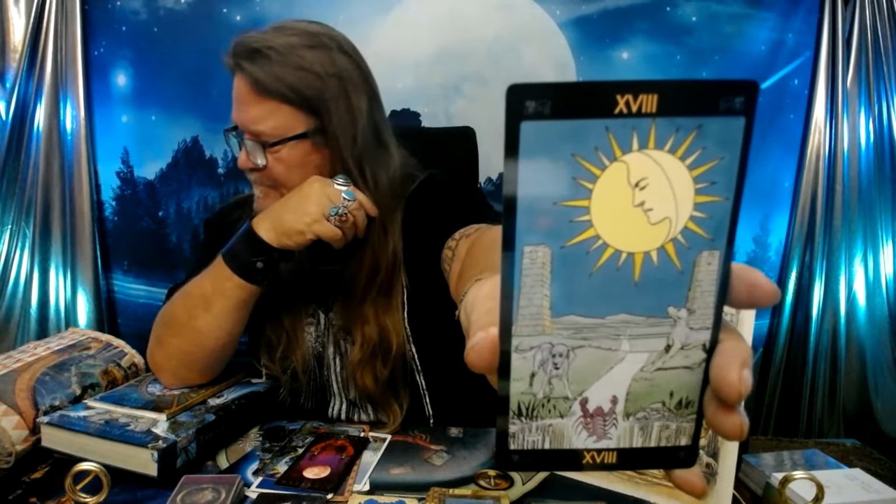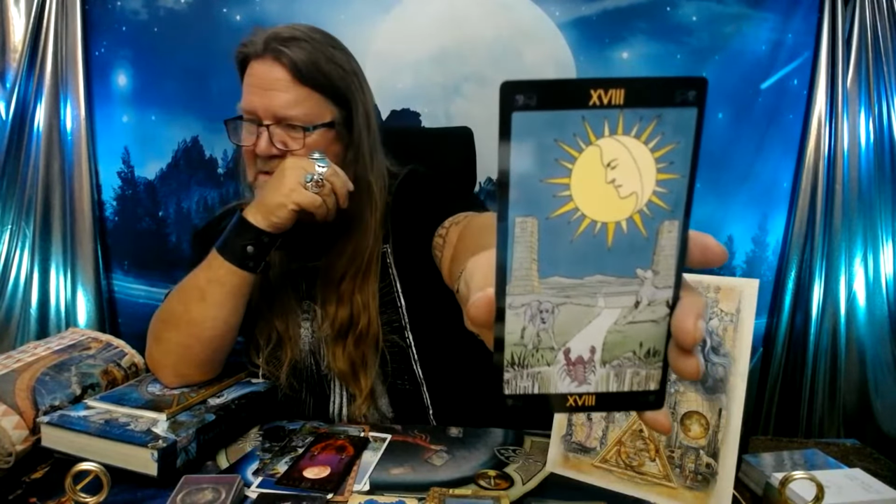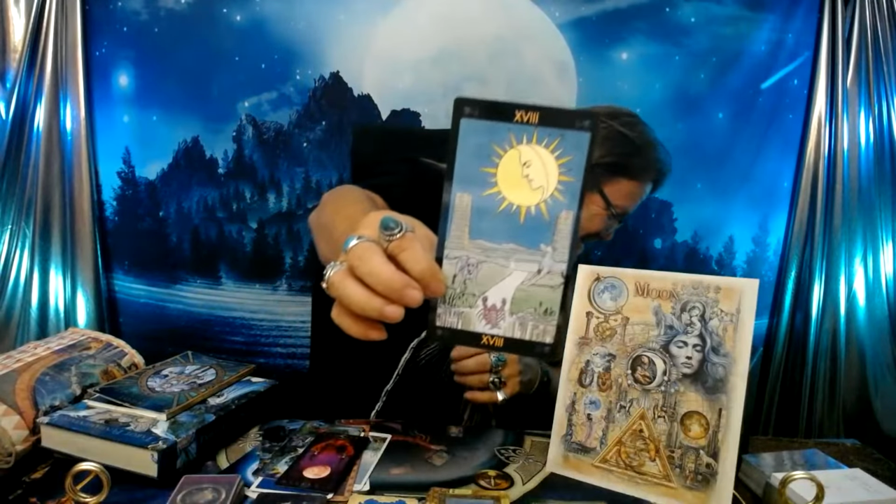And a classic moon card. This is, what is this? The Universal. Good night, Irene. The Universal tarot right there. Very classic. Towers. The moon looks a little upset. The sun's trying to come in and take. Oh, no. And the little crab is definitely on the trail right there.